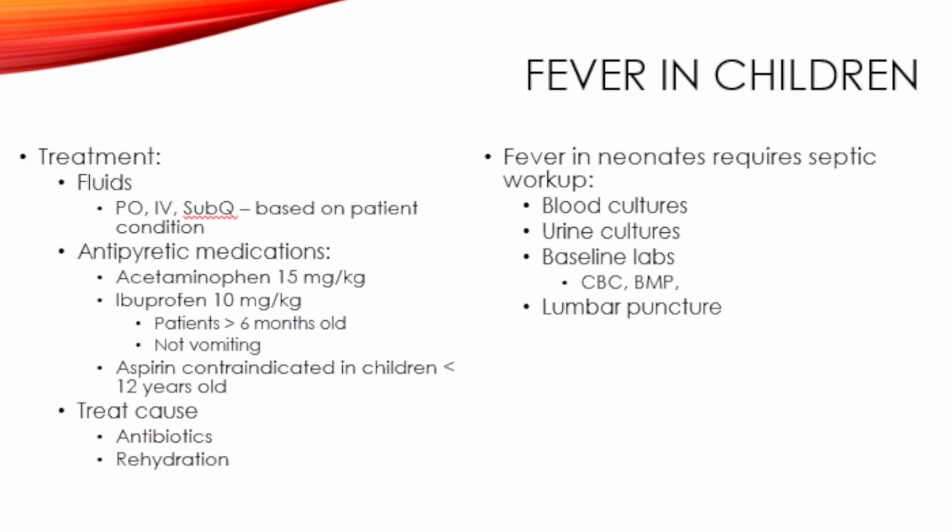Treatments for these guys are going to be fluids. It's actually preferred that we give the patient PO fluids, as well as IV or sub-Q fluids. This will be based on the patient's condition. Obviously, if they're not able to adequately take PO fluids, we'll use the IV or sub-Q method. I don't know how many times I've taken a TNCC or emergency nurse pediatric course, and they always push this sub-Q method, and I've never seen it done.